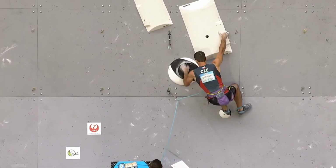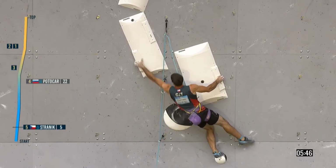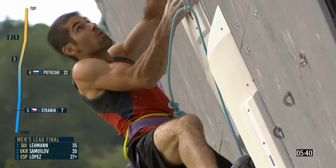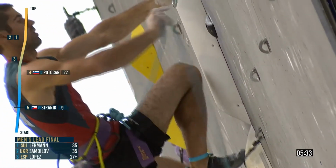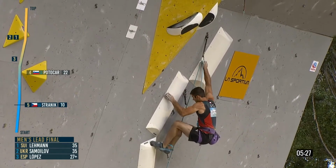There are certainly sections of this route that will suit him. Yeah, absolutely. If he's getting well through the feet first part, then this powerful part, I see him liking that a lot. So Martin Stranek getting us underway here in the men's final, about halfway through this men's final at the moment. And he's climbing very quickly. Yeah, it is his style, isn't it? He just goes for it.